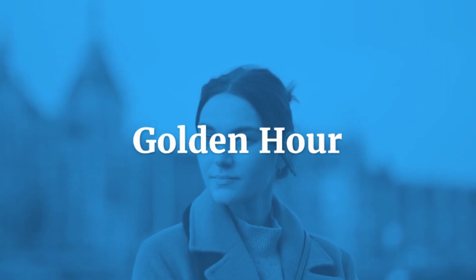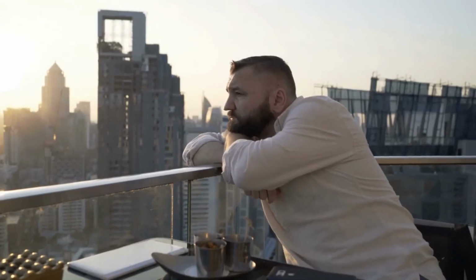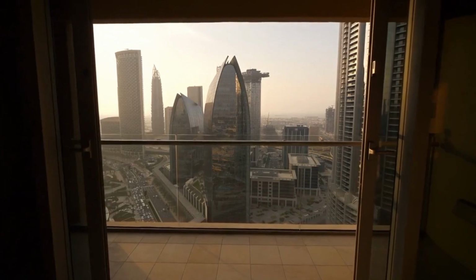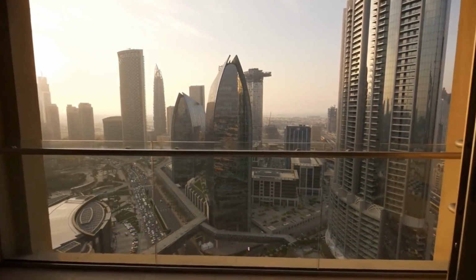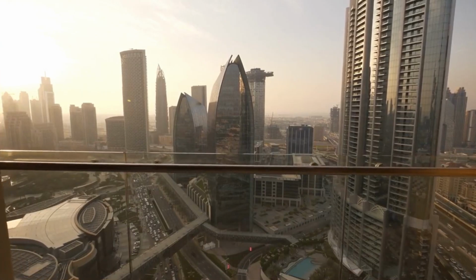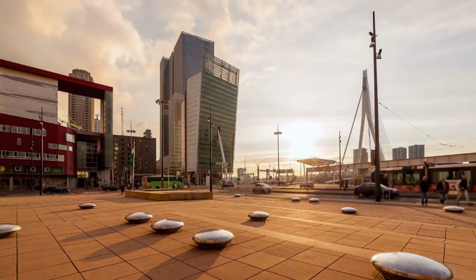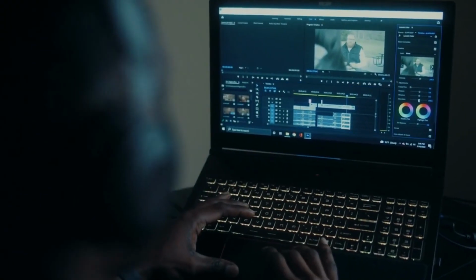Timing is everything, and one of the best times to shoot is during golden hour, which is the hour just after sunrise or just before sunset. The light is softer, warmer, and more flattering, making both your subjects and the urban environment look amazing. Plus, it reduces harsh shadows, which are often a challenge in street photography.